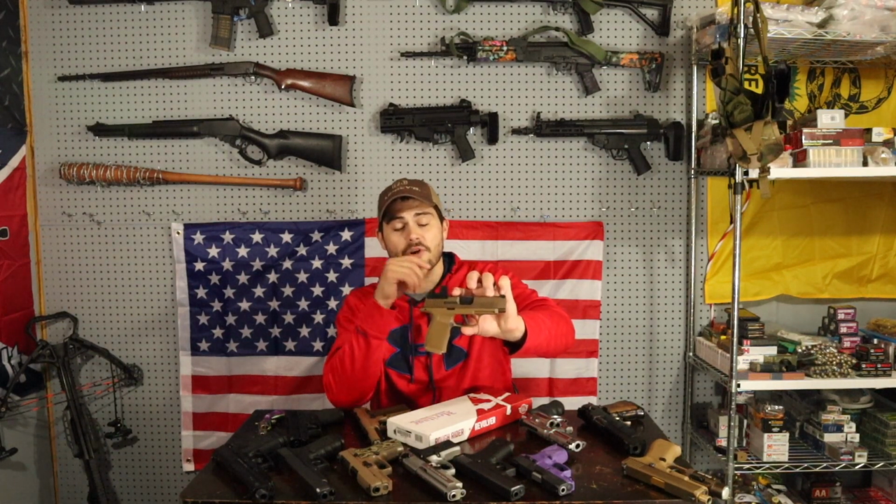Other than that, I'm probably going to give this gun to my fiance to carry because I know it's reliable, I know it's accurate, I know it's not going to fail her, and I'm going to move back to the Glock 43X. I'm going to get the MOS version so I can put a little optic on there. My fiance can shoot this gun very well, and I'm going to give it to her.